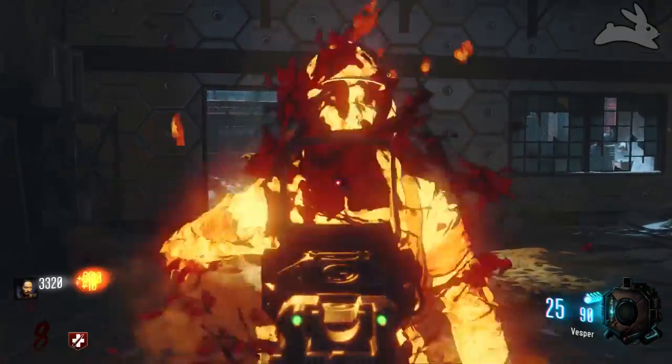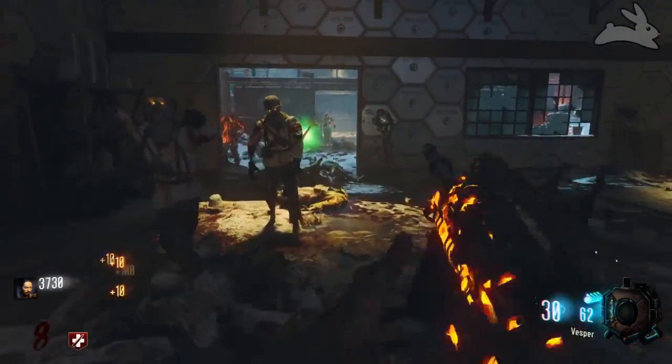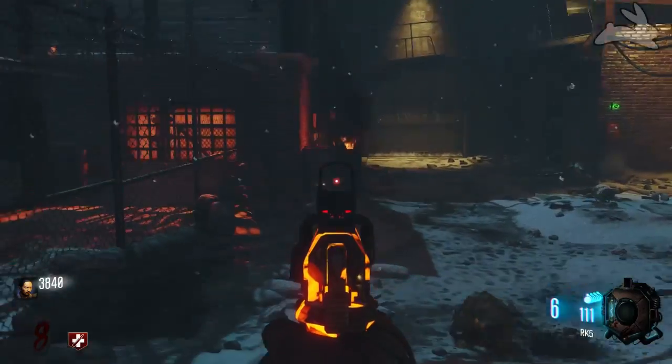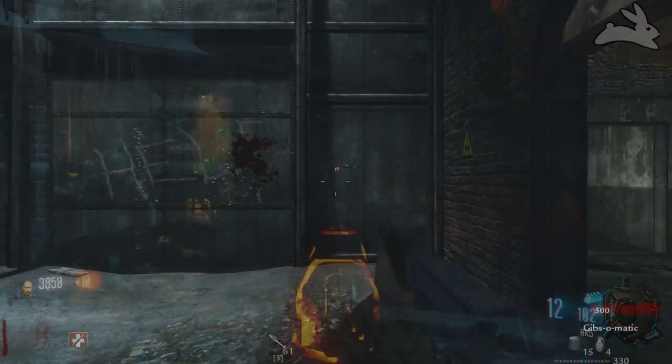Alright, so now we'll look at the upgraded versions of both these weapons. I'll let you guys watch and listen to both these weapons so you can get a feel for them, and then we'll get on to the fire rate, reload speed, recoil, and hip fire and everything else.